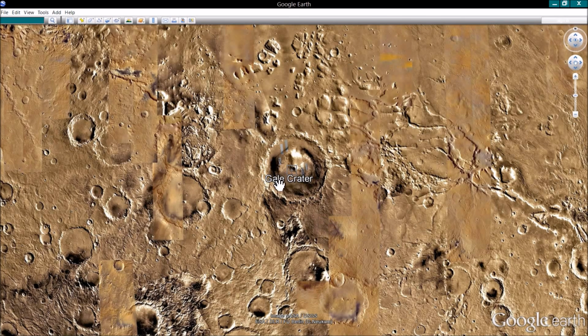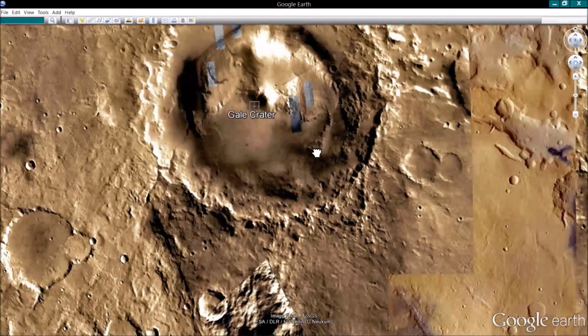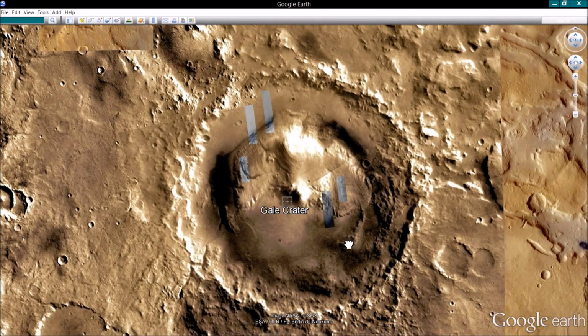Now this is Google Earth, Gale crater, Mars. Let's zoom in and have a look. Once you get rid of all the annotations and take a close look at it, there's something very odd about Aeolus Mons, or Mount Sharp, this central so-called mountain, or whatever it's supposed to be, in the center of Gale crater.